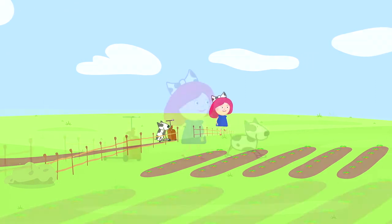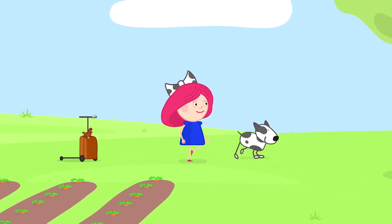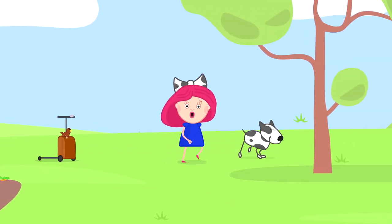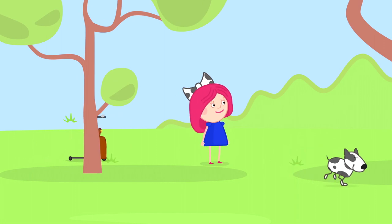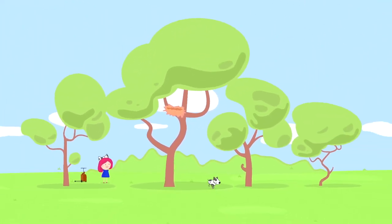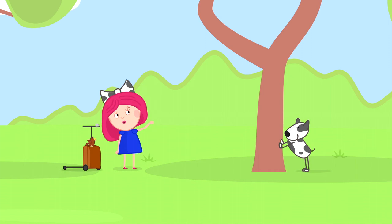Here is the garden. I saw the nest of which the baby bird fell down on the tallest tree in the garden. Look attentively. Which tree is the tallest? Right! Little bird, we found your home.